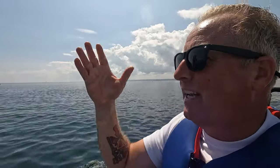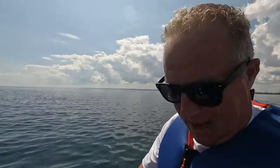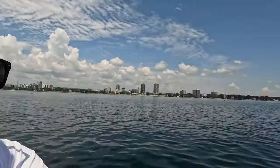I've been on the water so many times, and I've never seen anything like this. I've been down to this part of Lake Ontario about 6 or 7 times, and never once had I seen anything like this. This is weird. I know the mating season and the nesting season was a few months ago, but look at this, I'm getting closer to them now.